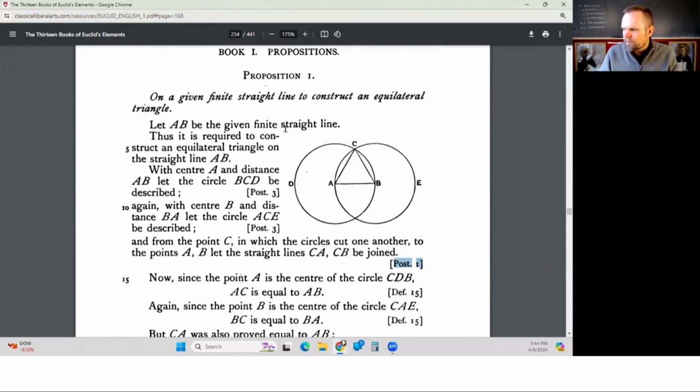And we'll see now how we were able to produce that triangle, because it's clearly a triangle, on the given finite straight line AB. Okay, so we have produced a triangle. Now the question is whether we've actually fulfilled the requirement of the proposition, because the proposition didn't say draw a triangle on a given finite straight line. It told us we have to draw a specific kind of triangle. We've got to draw an equilateral triangle, a triangle with 3 equal sides. So now we've got to prove that we have in fact drawn an equilateral triangle. Not only is it a triangle, but it's a special kind of triangle. It's an equilateral triangle. Okay.